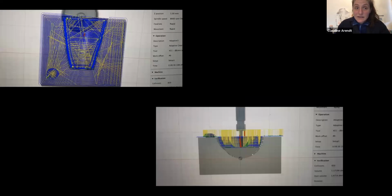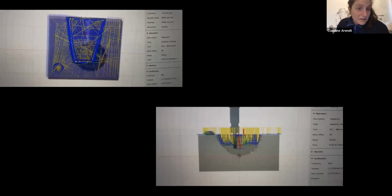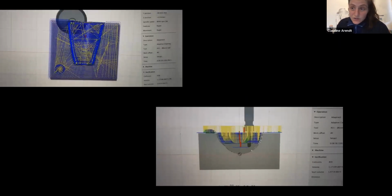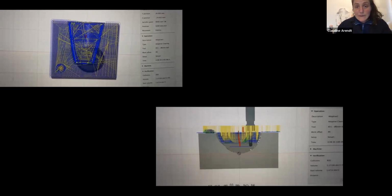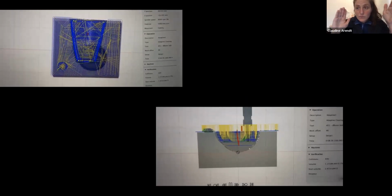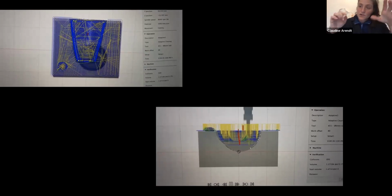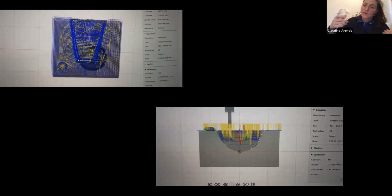Then I quickly became really interested in CNC milling. So what you're looking at here is just simulations of a milling pass. This is a block of cured plaster from which a drill carves out the shape. The milling path, so the path that the drill takes, is calculated by the software.